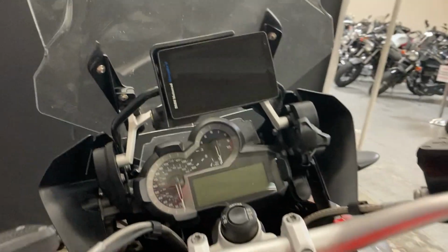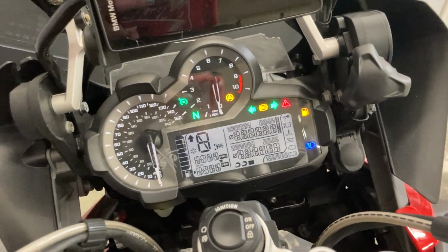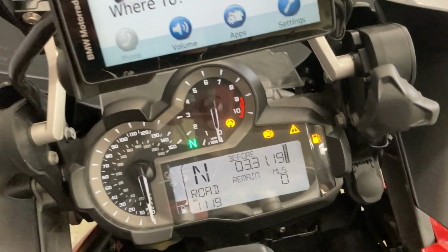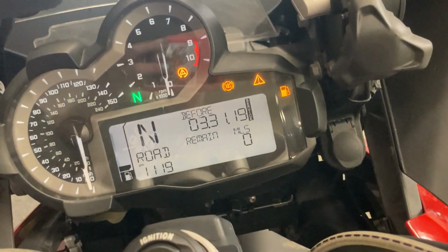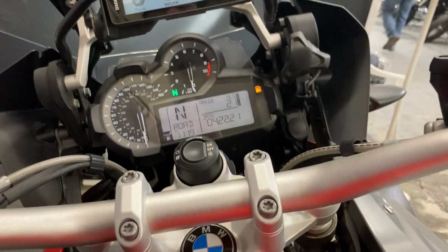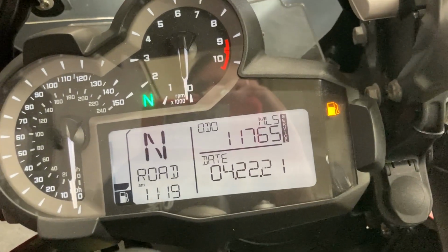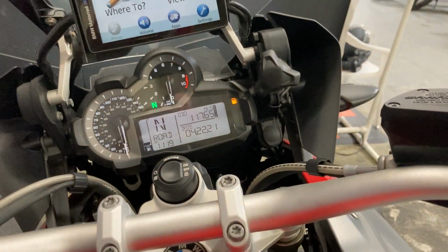Also has the GPS and miles are low. So the odometer reads 11,765. Starts right up as well.